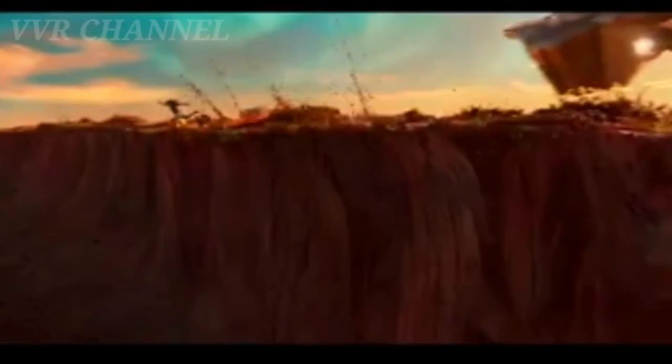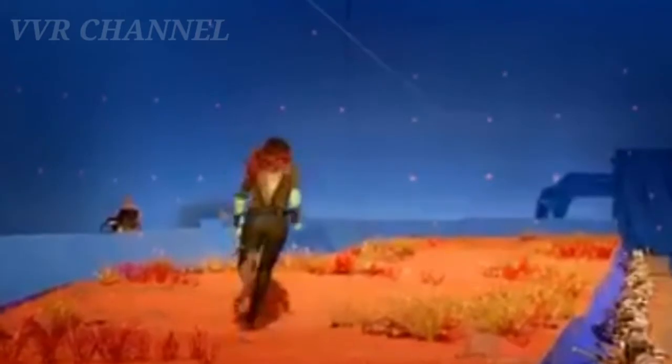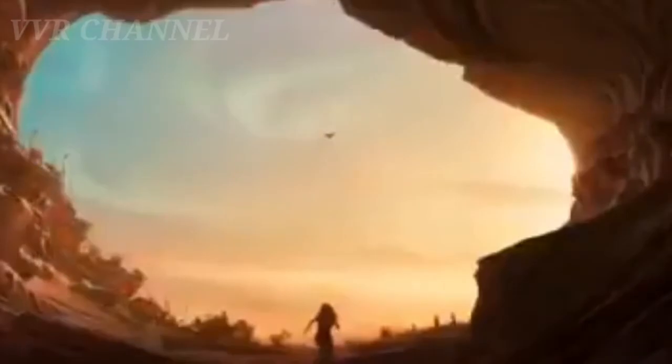Number 2. Guardians of the Galaxy 2. The Guardians of the Galaxy franchise, just like other Marvel movies, is absolutely filled with special effects and CGI. As for the second edition of the movie, they took visual effects to a whole new level. For one, almost double the amount of green screens were used. In this way, everything that happens in space, and basically anywhere else, looks completely real.